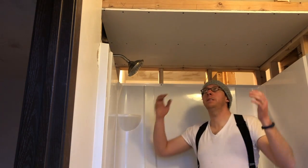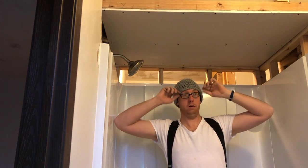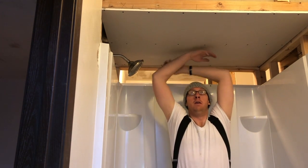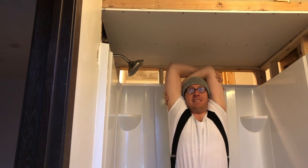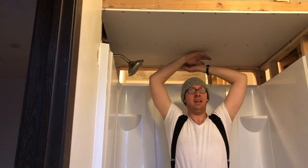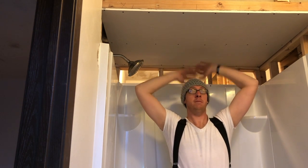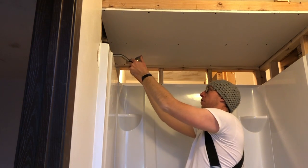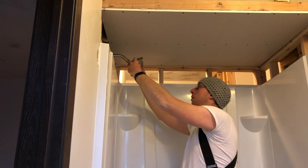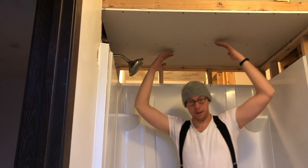All right. So this is me in the shower, and I'm, I don't know, 6'1", 6'2". And if I reach up, I can't touch it with my elbows. I could touch it if I'm stretching in the shower, I'll hit it. But like this, I can't even go up high enough. To me, that's plenty high.